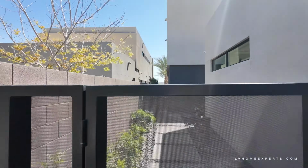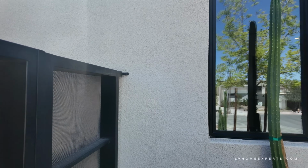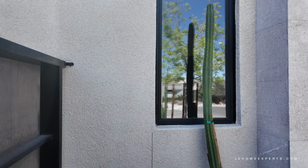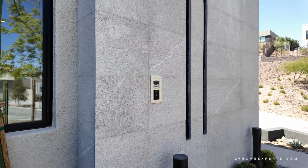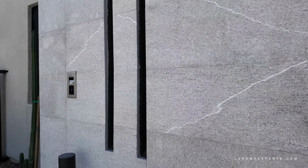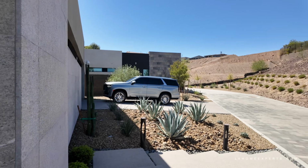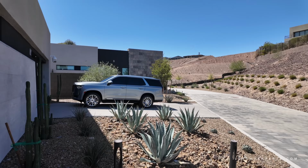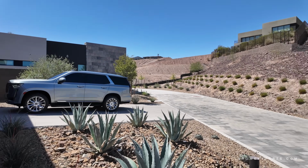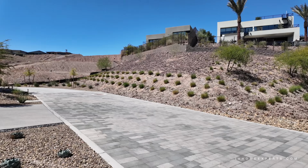So here's the beautiful courtyard area. Now the stucco here, if you notice, is a pebble type of stucco, a pebble texture. We also have the Bluetooth Ring doorbell, which is really nice. Now this is a full-on smart home. And when I say smart home, wait, I'm gonna show you all the upgrades to this thing. It is just literally unbelievable.